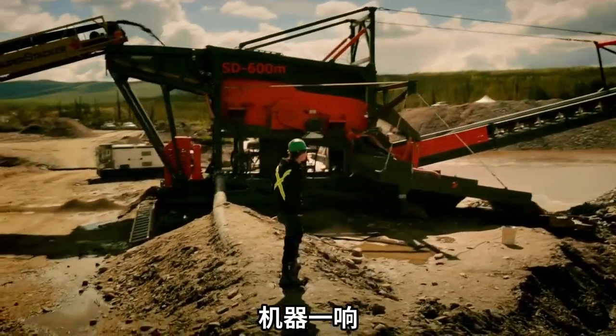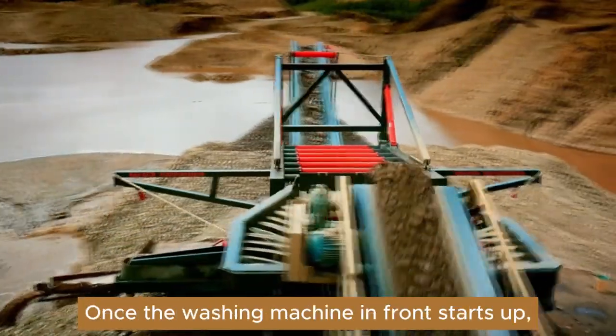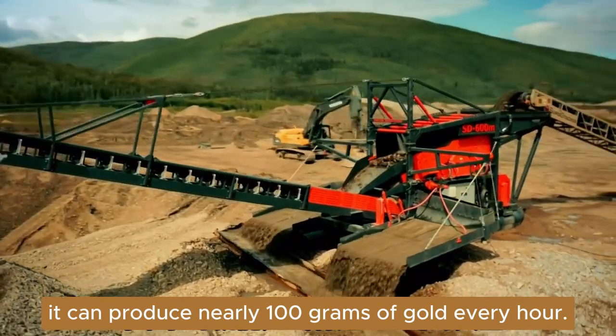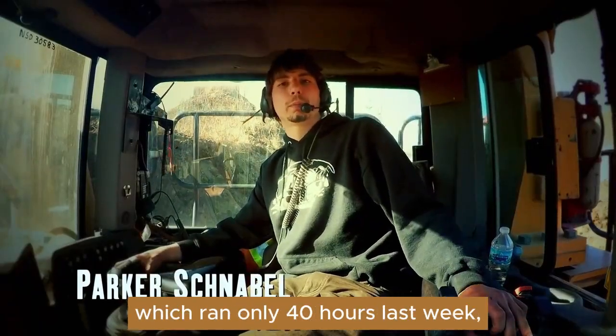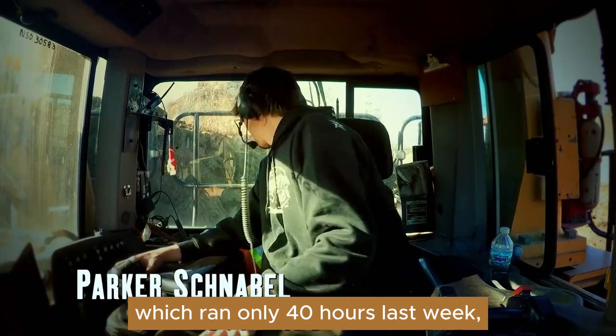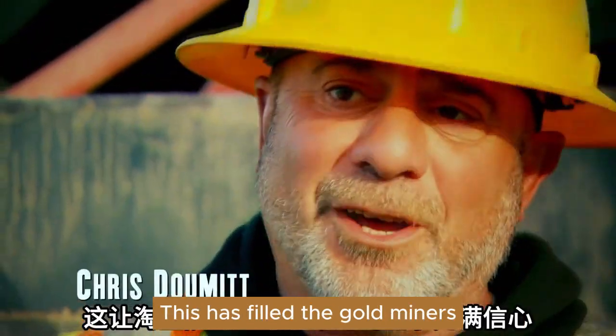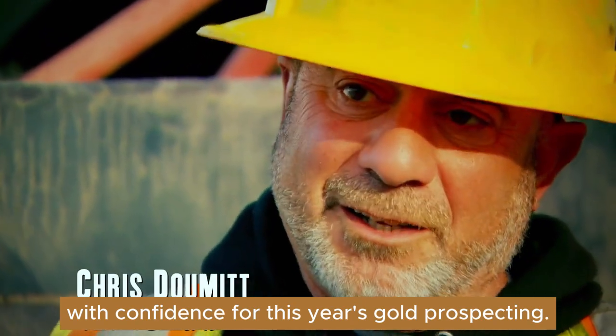There are 10,000 taels of gold. Once the washing machine in front starts up, it can produce nearly 100 grams of gold every hour. Parker's washing machine, which ran only 40 hours last week, yielded a harvest of 3.9 kilograms of gold. This has filled the gold miners with confidence for this year's gold prospecting.